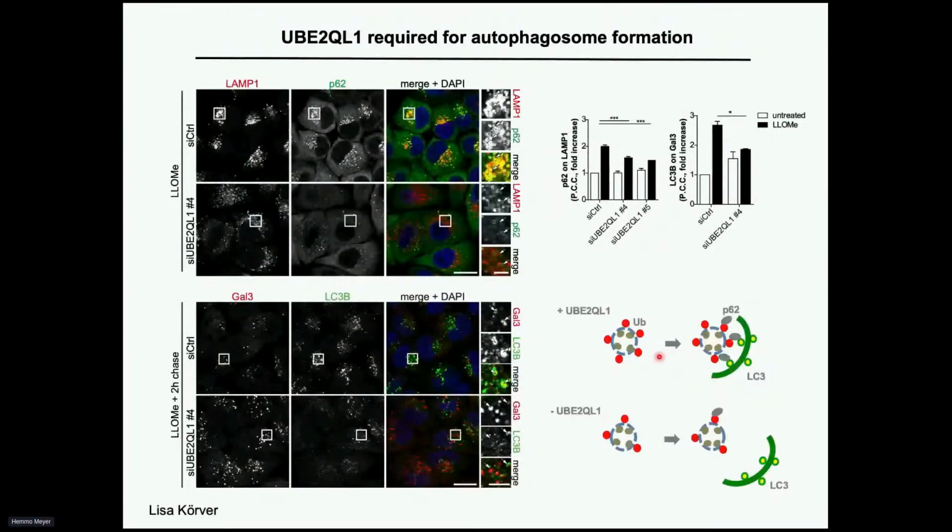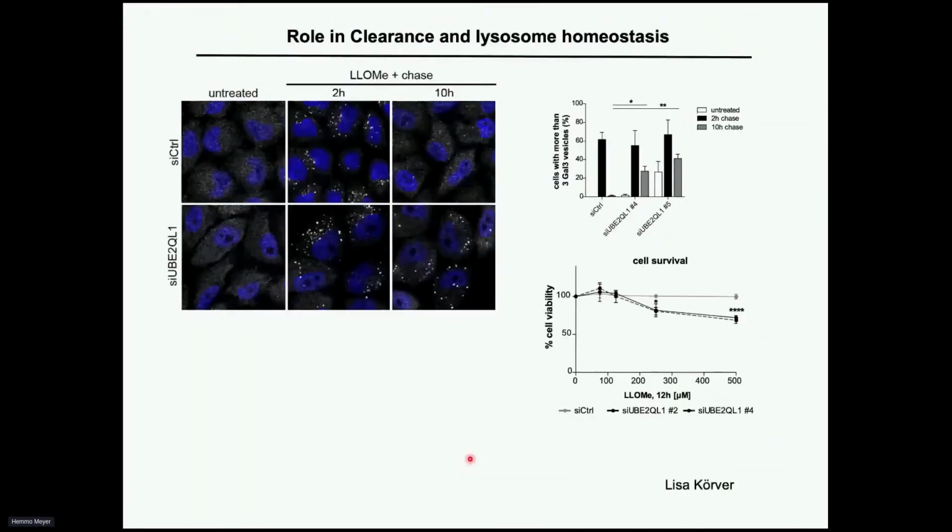And we think that UBE2 Qr1 and P97 are important for autophagosome formation. There's a phenocopy, so we have a mild effect on P62. This is the sequestosome 1 protein that is recruited upon ubiquitination of damaged lysosomes as an autophagy receptor. This is already affected, but then there's a really strong effect on the association of LC3, which is a marker for the phagophore that forms around the damaged lysosomes. And in fact, we see a strong effect on the clearance, consistent with the effect on LC3 formation.